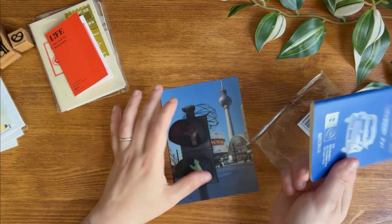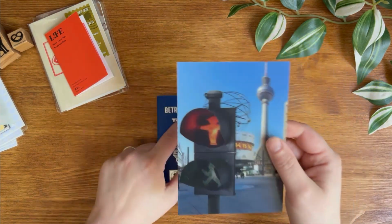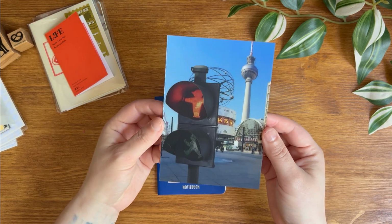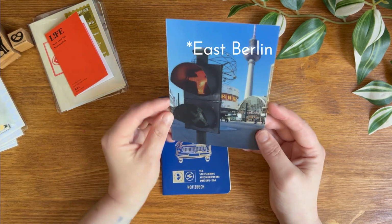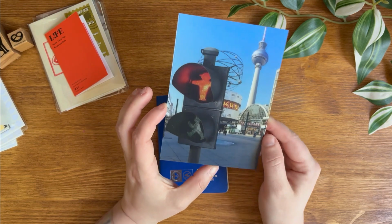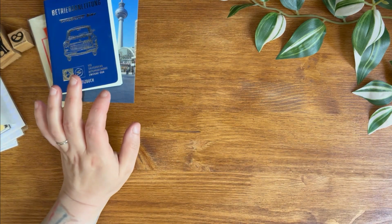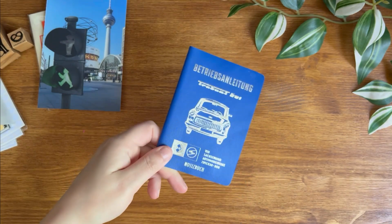But yeah, the paper's actually not bad, and it's cream, so it'll be fun to use this one at some point. And then as well as that, I picked up this postcard, which changes depending on which way you hold it, and it is the traffic lights in Berlin. And again, I got this one because I was thinking of using it to make a pencil board for my traveler's notebook.